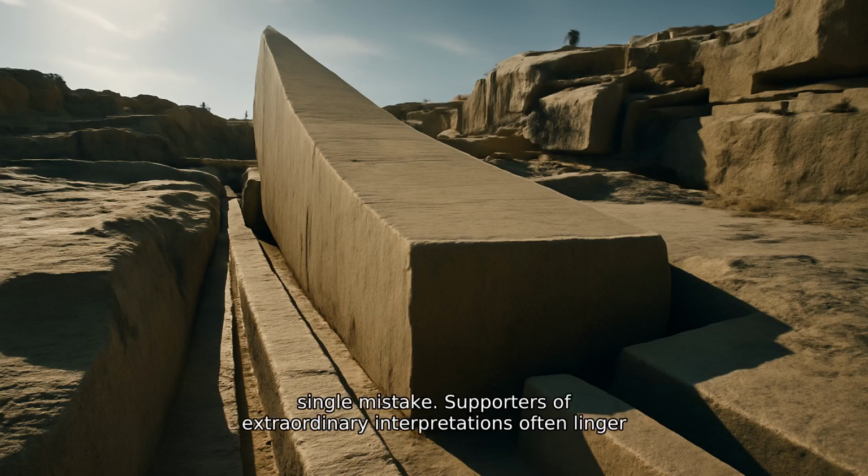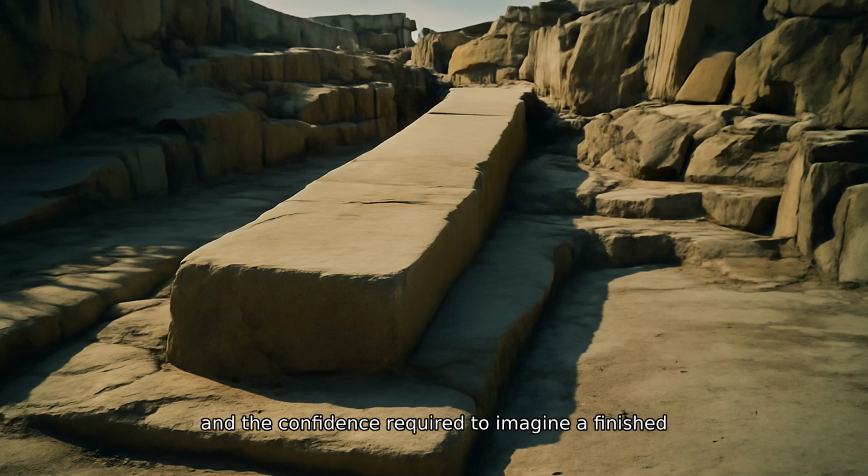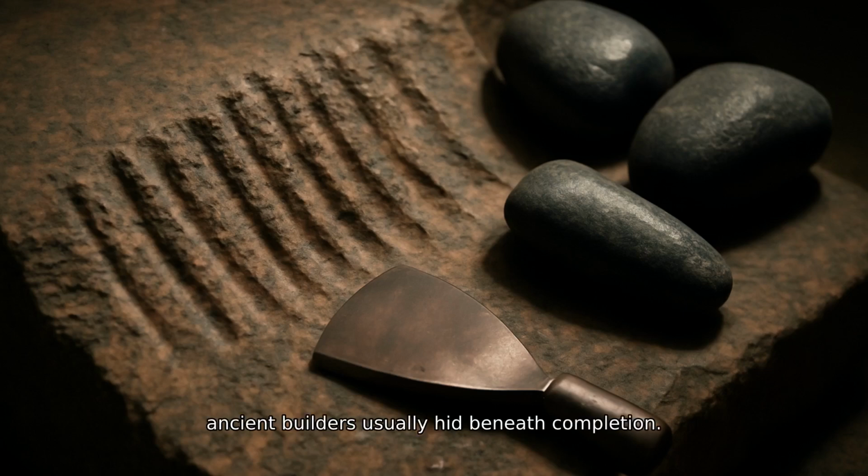Supporters of extraordinary interpretations often linger on that precision. They point to the straight channels, the scale of the cut, and the confidence required to imagine a finished stone weighing hundreds of tons. The most striking detail is the unfinished base itself, still attached to the bedrock as if the last separation never happened. That frozen moment lets us study a process ancient builders usually hid beneath completion.